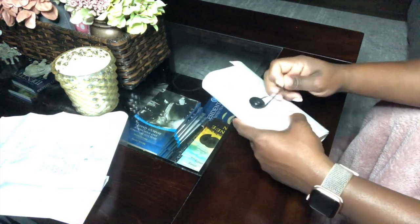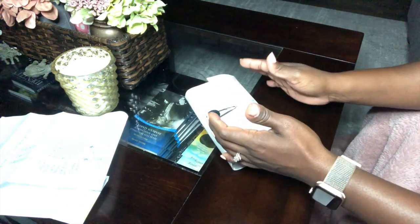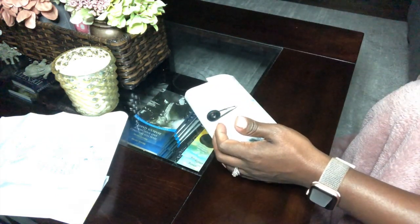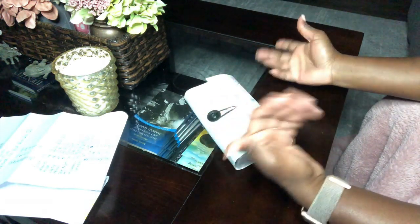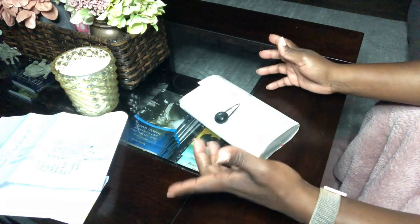So barring any other expenses that come up, Lord knows we don't need any more, we should be back on track, and I'll put that money back into the emergency fund with the next pay period, next paycheck.